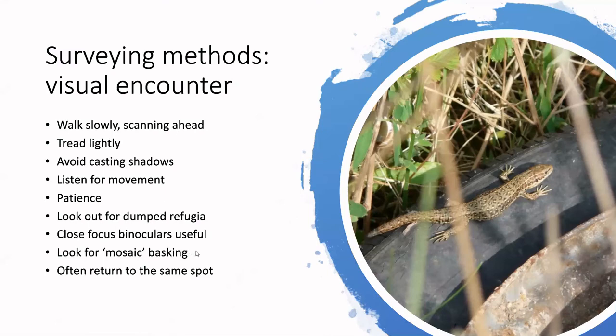of you. If you've got binoculars, you can use these for looking at hot spots that are ahead of you. Tread as lightly as possible. This isn't always going to be the case. If it's very long grass, you're not going to be able to tread lightly, but your footsteps are going to scare away some species. And if you can, try and have your shadow behind you so that, one, it's not scaring off anything in front of you, but also it's really hard to see inside of your shadow when you've got direct sun in your eyes. You can hardly see a thing, so it's much better to have it behind you.